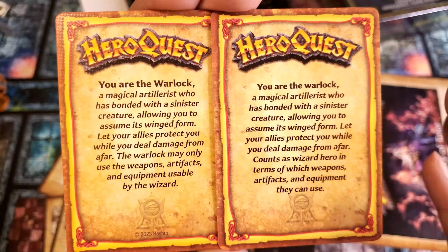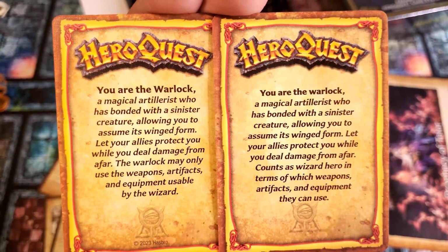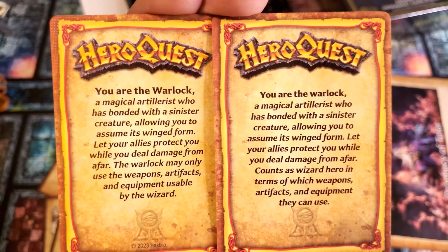But it does read, the old card, you are the Warlock, a magical artillerist who has bonded with a sinister creature, allowing you to assume its winged form. Let your allies protect you while you deal damage from afar.